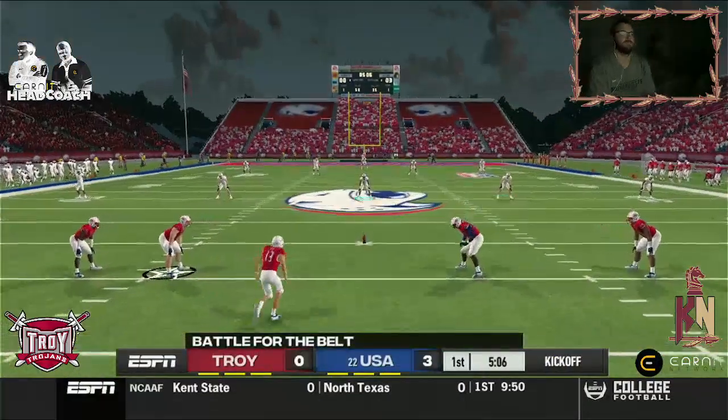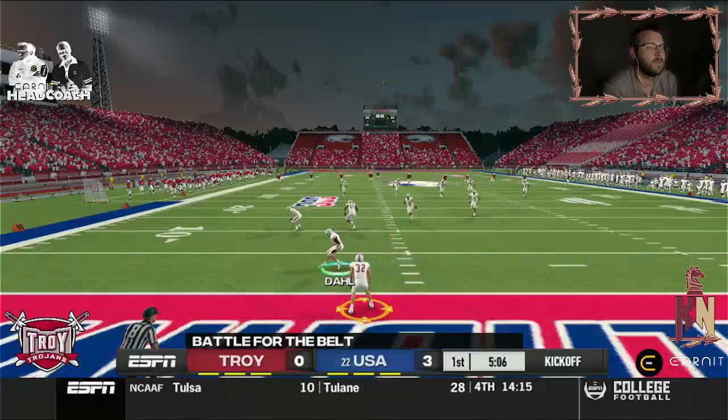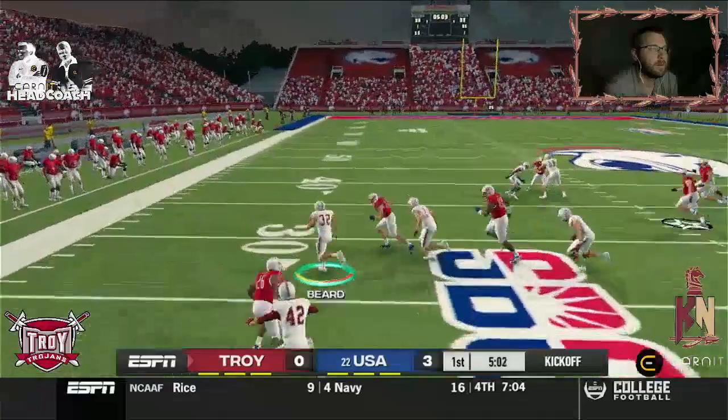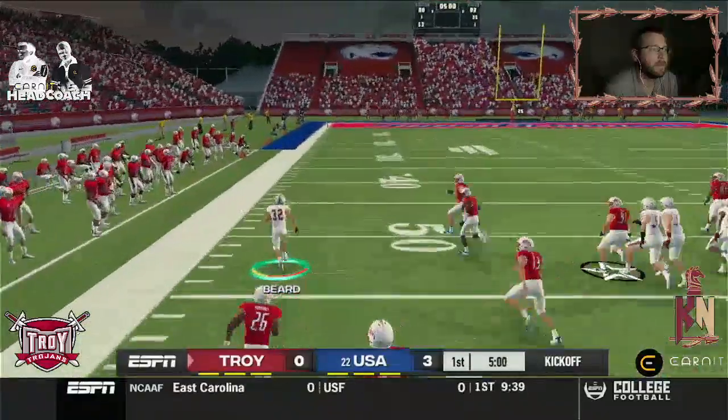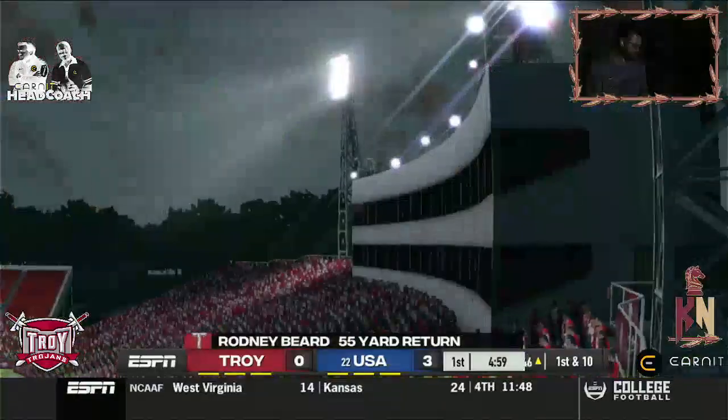Everyone's all lined up and ready for the kickoff. He really got a hold of that kick. He's to the 20. Down the sideline, and they push him out around the 46-yard line.